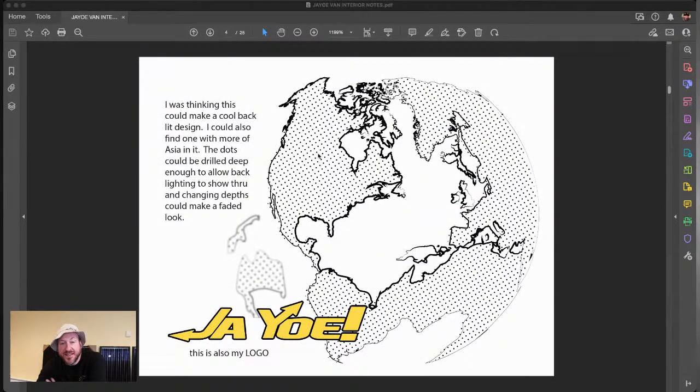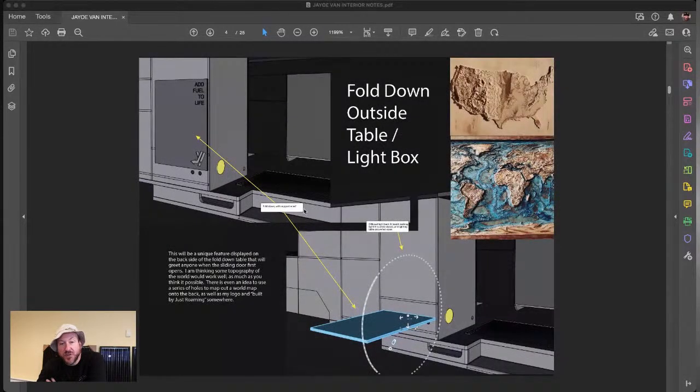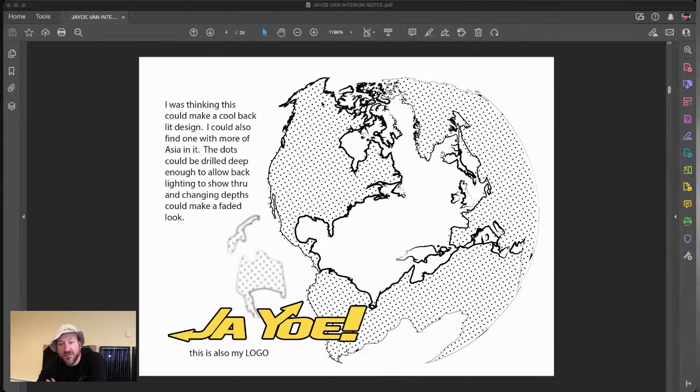Okay, this is an idea that I had for this panel. So you could actually CNC cut each one of these little holes at different depths, as well as the main line around the outside edge. And then the light would shine through these dots as well. If the actual contoured map wouldn't work, it could also be this.